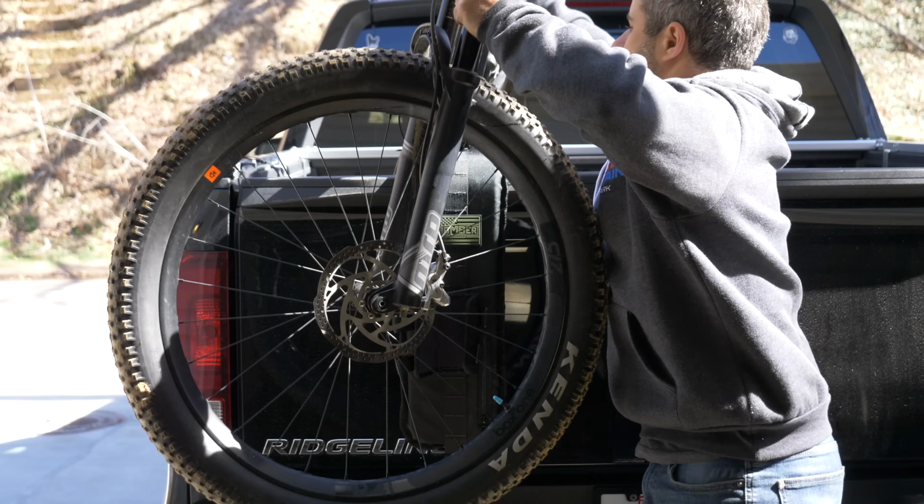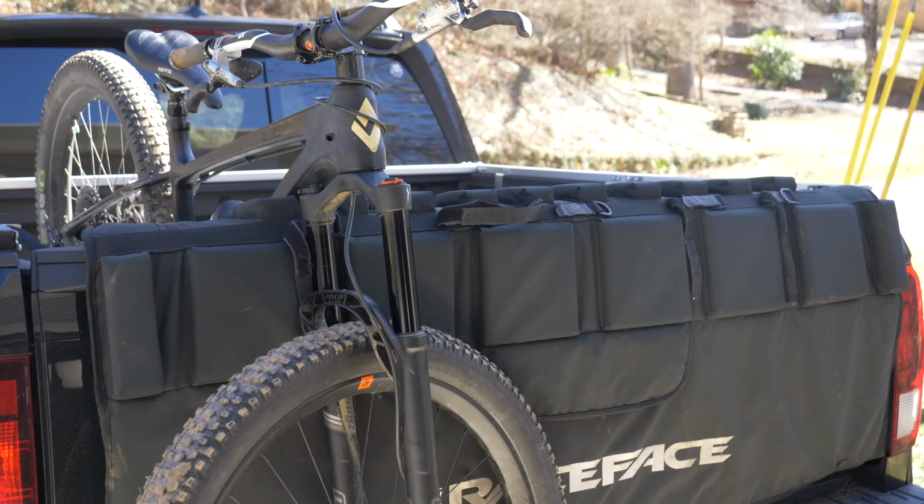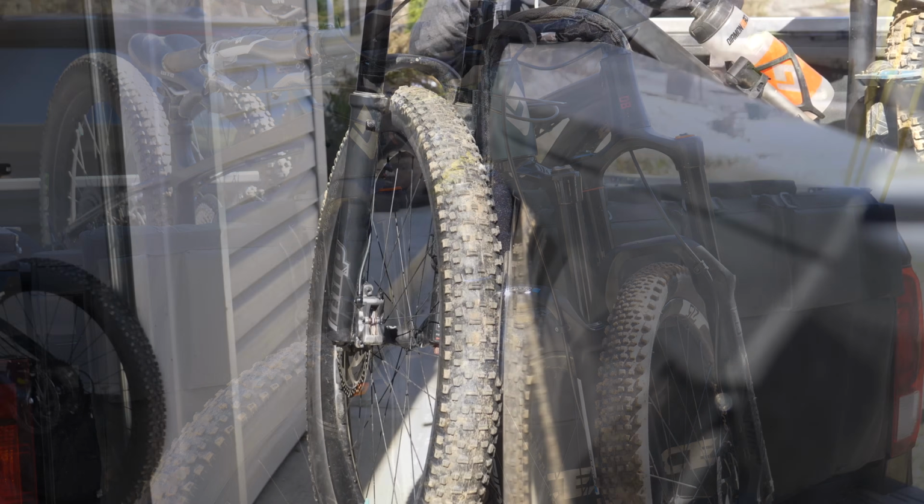The Bomber Strap is a mini tailgate pad that holds a single mountain bike, and that makes it a pretty unique product. But it's not for everyone. For one, the Bomber Strap costs as much as a normal tailgate pad, which can hold many bikes. It also leaves your tailgate exposed to contact with the front tire, which can cause scuffs.